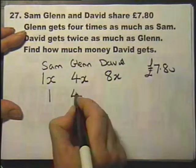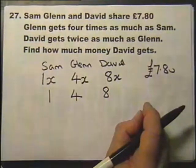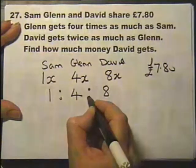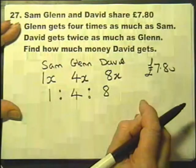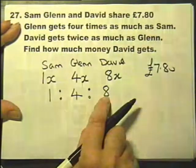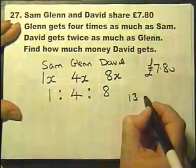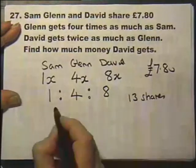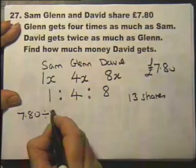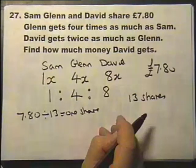So if I actually wrote this down and just, well, not dropped the x, but cancelled by x, simplified it, this is now a ratio question and it's not an algebra question anymore, which is less frightening. The £7.80 is being shared in the ratio of 1 to 4 to 8. So if I add these up, that's 5, that's 13. There's 13 shares altogether. So if I take this 78 or £7.80 and divide it by 13, I'd find out what 1 share is. So I really think I'm getting somewhere now.